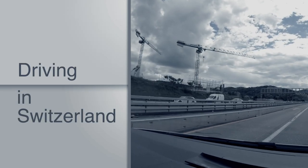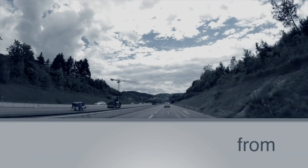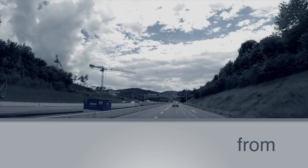The idea behind it is for people who are not accustomed to driving in Switzerland, not to give them the entire driving course, but of course as a tourist you come with all the baggage from learning driving in your country that is not equivalent to the driving regulations and customs and cultures in Switzerland.